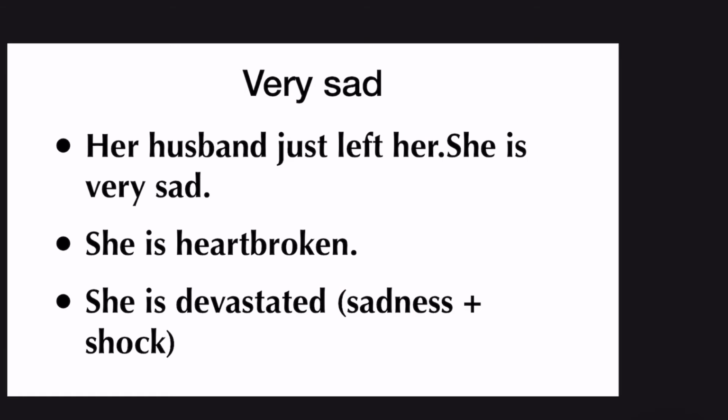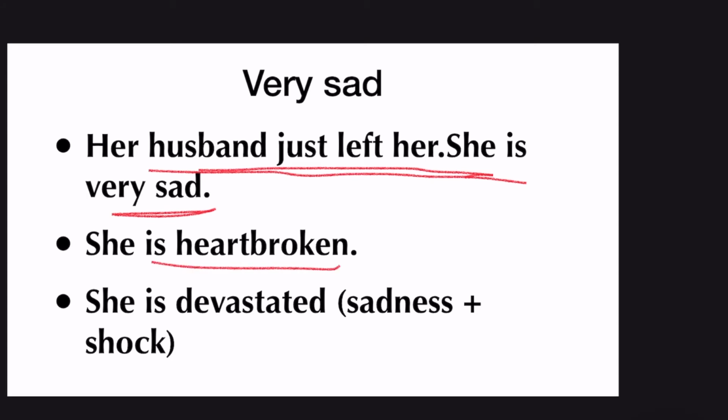See the example here. Her husband just left her. She is very sad. You can use heartbroken to say that you are very sad. Her husband just left her. She is heartbroken. If you are very sad with shock, you can use the word devastated. Her husband just left her. She is devastated. Means you are very sad and shocked.